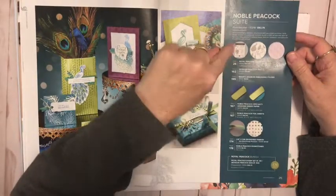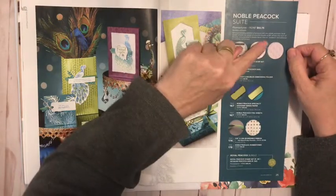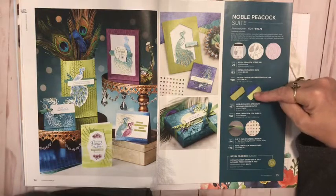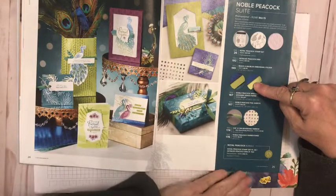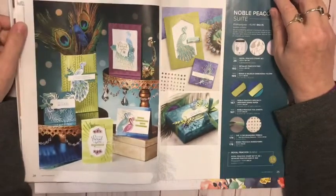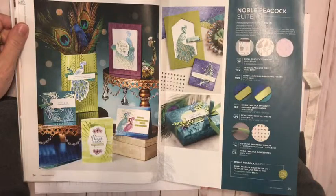The suite is $92.75. You get the stamp set, the dies, the embossing folder. You get the designer series paper. You get foil sheets. As you can see, these are from the foil sheets here. You'd get the ribbon and the rhinestones. So there's quite a bit of accessories for this particular suite.